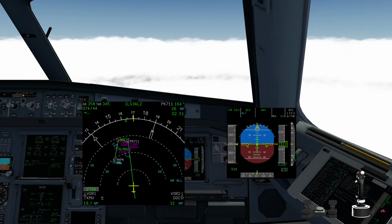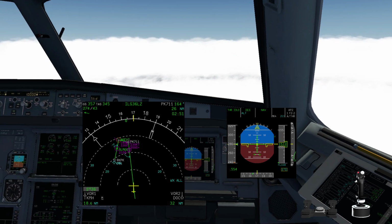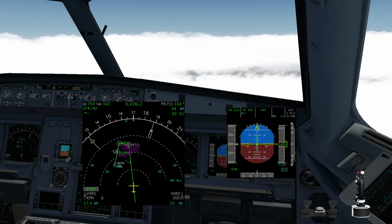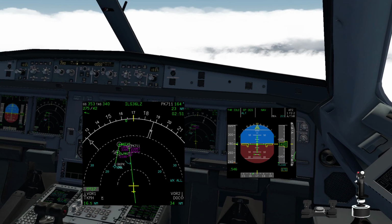China 3508, traffic 12 o'clock, 7 miles, number 2. China 3508, you are number 2, with your speed. Asiana 1067, please reduce speed minimum. Reduce speed minimum, Asiana 1067.